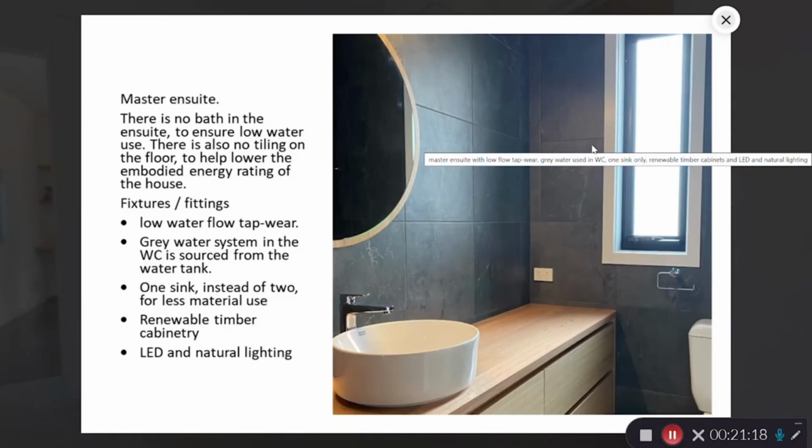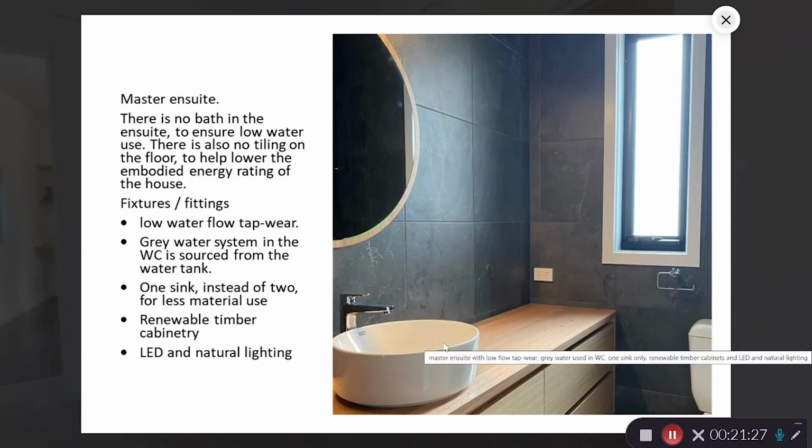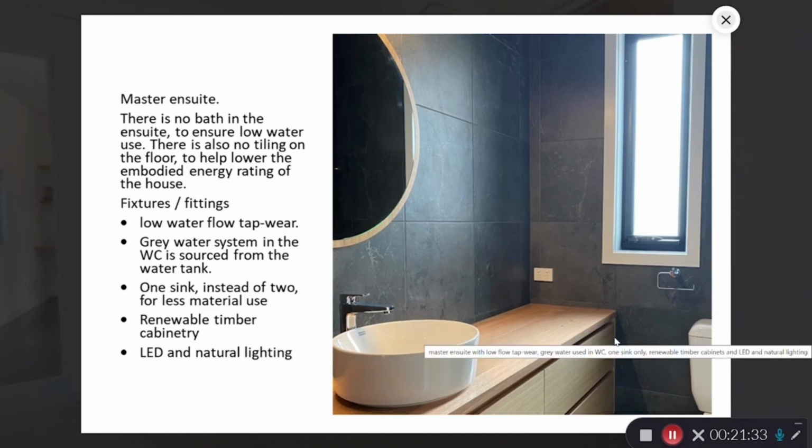The master ensuite has, for a little room, and it is a very little room, quite a few little things to acknowledge. One is there's only one sink instead of two. Why use the materials to make two when you really only need one? There's some timber there. It's got low flow water taps. It's got a grey water system, so the water in the toilet comes from the rain on the roof. And it's got LED and natural lighting.